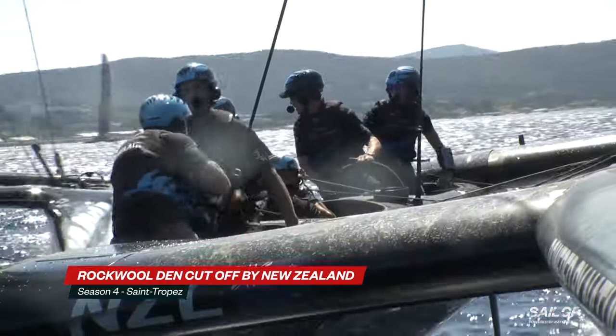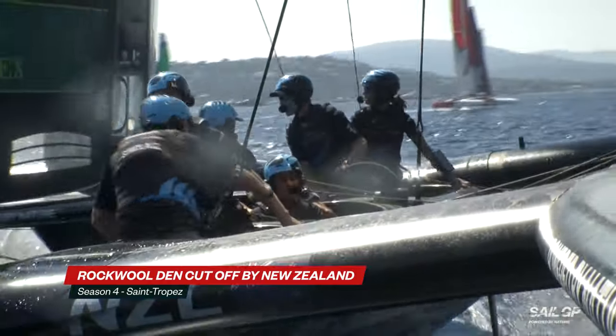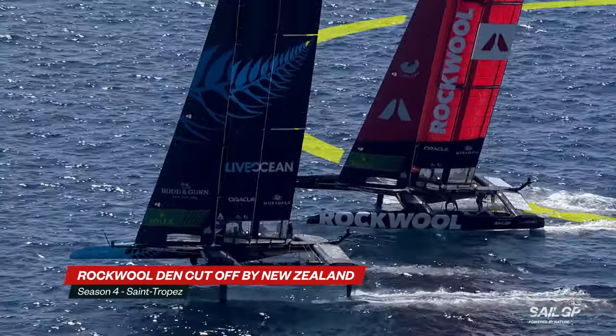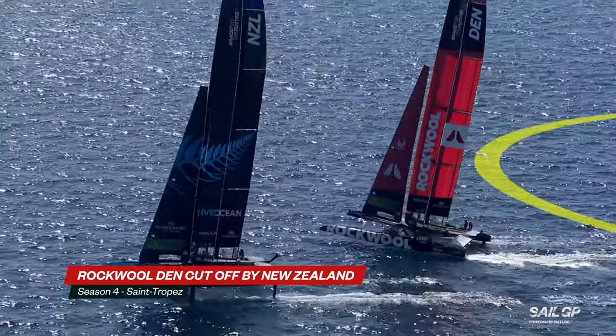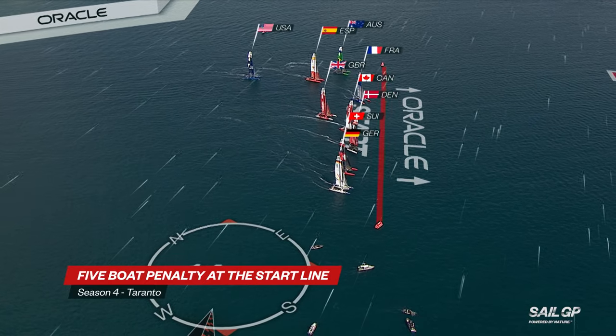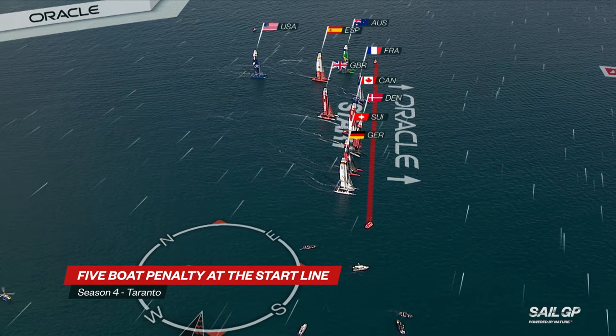Oh my word! Did New Zealand give enough space to Denmark there? That was very, very tight. Denmark looked like they had rights to be on the inside, but maybe they dived in there too late. We've got 7 seconds to go. It's a case of getting your timing right here. You don't want to be backing off before the line turns white.